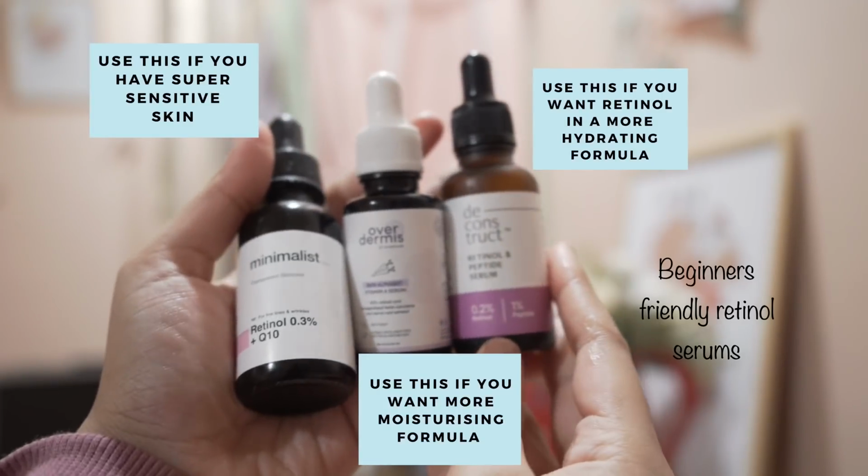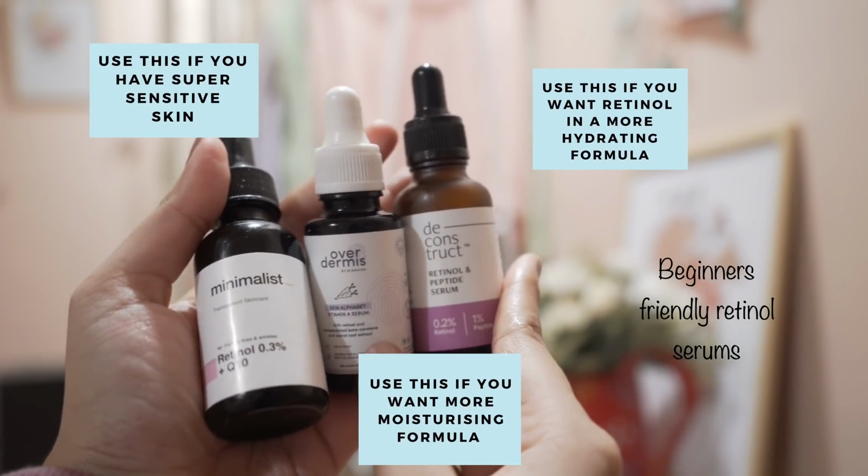That one has a milky texture and it has beta carotene. This one has peptide, and the Minimalist one has squalene. So the three serums are quite different. If you want retinol with peptide, you can try this one. If you want retinol in oil, you can try the Minimalist one. And if you want retinol with niacinamide and beta carotene, then you can try that Overdermis one.